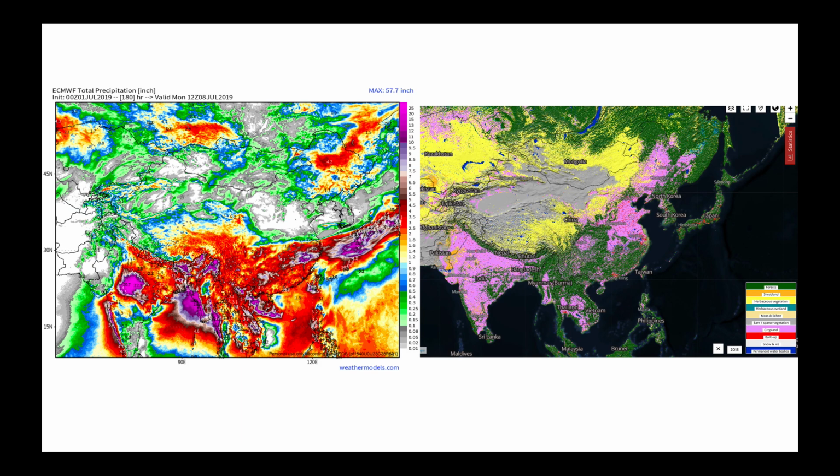Just quick to finish up this international view of things, I want to let you know the Indian monsoon is now starting to go. So we can see that some parts of India over the next week may get, now this is in the model here, but may be picking up 20 inches of rainfall, but that can happen with the monsoon.